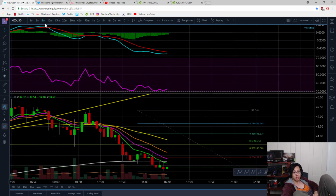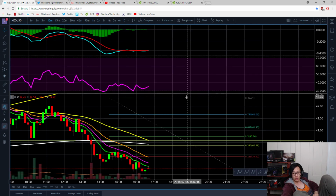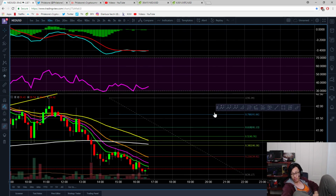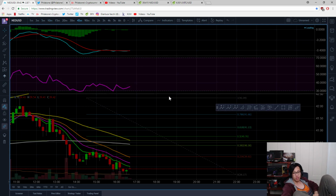So on the 5-minute chart, it looks like it's got a chance to just break upwards right now. On the 10-minute chart, it looks like it's got a chance to break up as well, but we're getting this rejection candle that makes me a little bit uncomfortable in a 10-minute time frame. If we got another bullish candle, that'd be great.